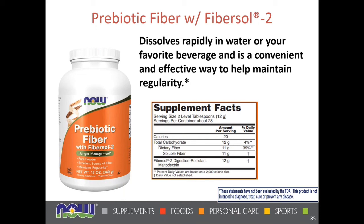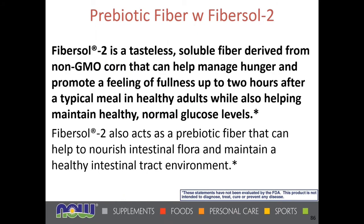provide more management to the intestinal flora. So it's from non-GMO corn. It can help create a feeling of fullness for up to 2 hours after eating, and can help maintain healthy normal glucose levels too, and a healthy intestinal tract as well.